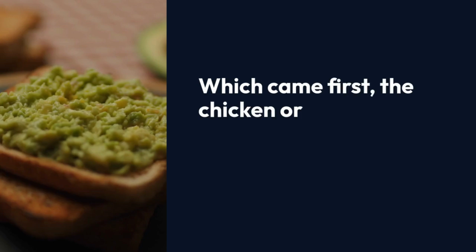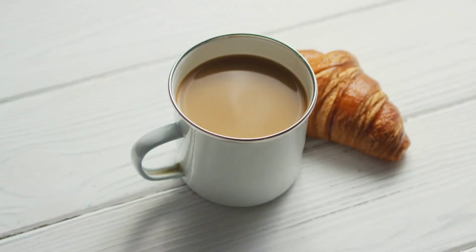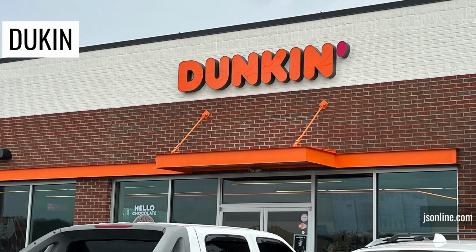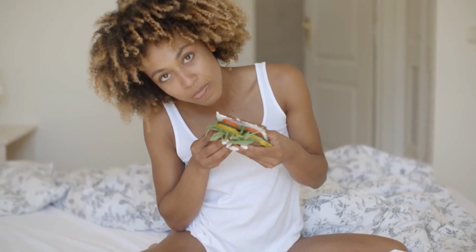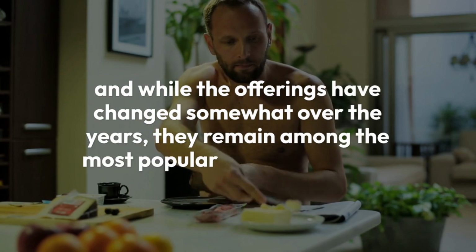Which came first, the chicken or the egg-like product made with medium-chain triglycerides and tocopherols? Dunkin only dropped the donuts part of its name in 2018, but it expanded its horizons beyond sugary baked goods well before that. The chain added its first breakfast sandwiches to the menu in 1997, and while the offerings have changed somewhat over the years, they remain among the most popular items at Dunkin.